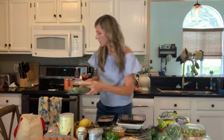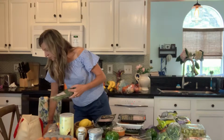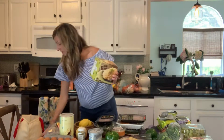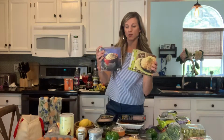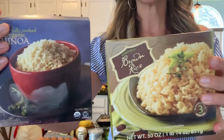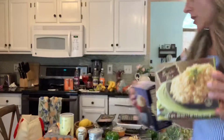And then another thing that I love from Trader Joe's is their pre-made brown rice. And they actually also have pre-made, fully cooked organic quinoa. So let me show you both of those. Those are 2 of my favorites. You just pop them in the microwave and they're good to go.